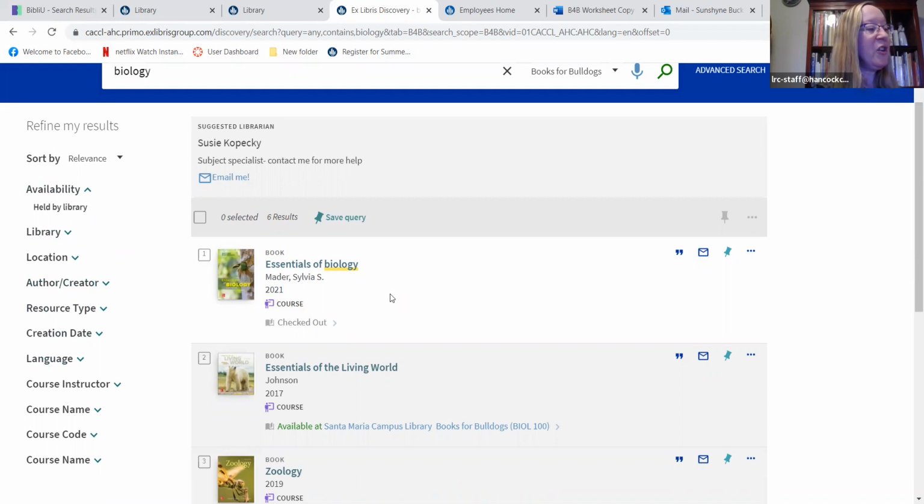So for question 2, answer yes or no if your textbook came up in the library's catalogue results as a Books for Bulldogs title. So if you answered yes, explain step by step how you would go about placing a request on the book.